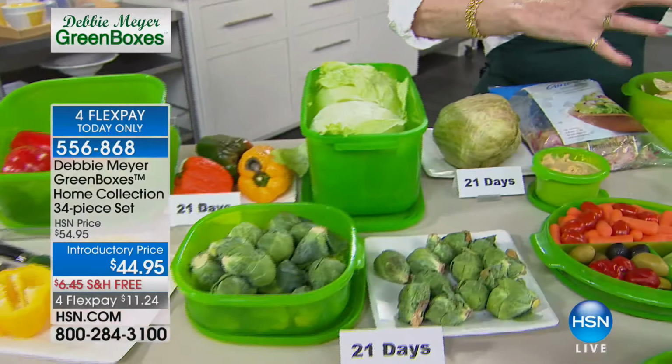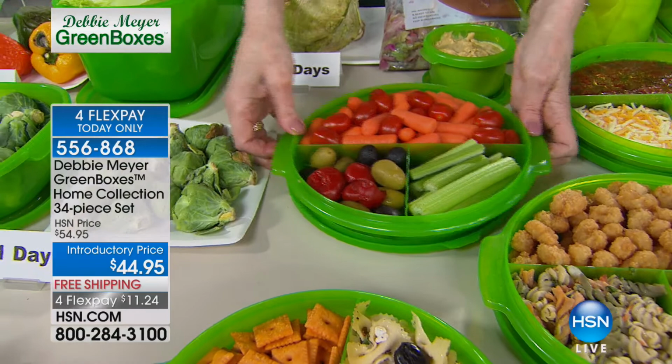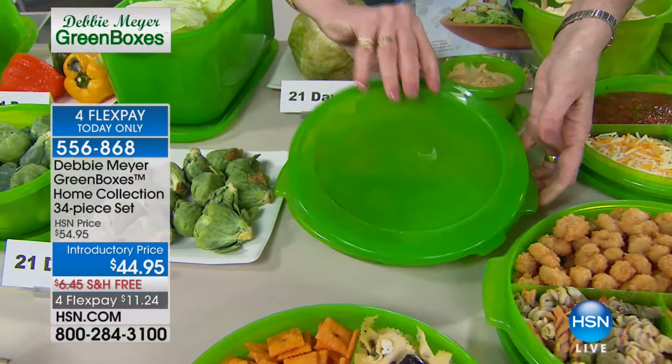So one of the things that people are asking is how long do the Debbie Meyer green boxes last? They last as long as you have them. How's that? That's perfect. And then whoever you give them to, or whatever, it goes on and on. They are reusable. So we can wash them, top rack of the dishwasher, which is great.